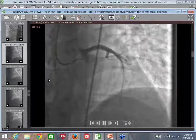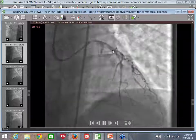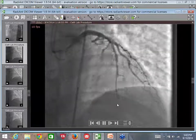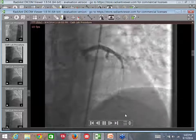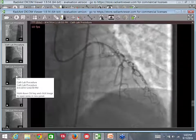As you see here at the end of this, this is the probe of the IVUS, there is almost no flow. The patient had no symptoms, but there was a severe narrowing, almost complete occlusion of the LAD at the mid-distal, past what looked to be a myocardial bridge.